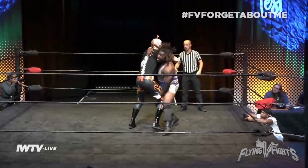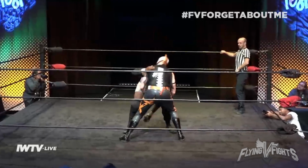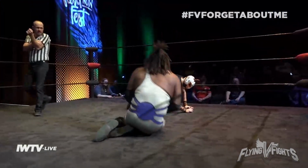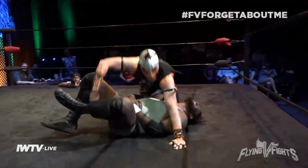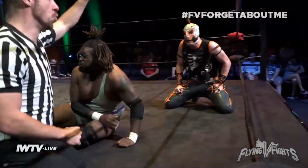I really like Hallowicked's strategy here. But Arik able to power out of it. Will he? No, wait a minute. Hallowicked using those elbows, driving them to the back of the head. Now just trying to dislocate the shoulder of Arik Royal. Cover, one, two. Trying to take it to Divorce Court, I understand.